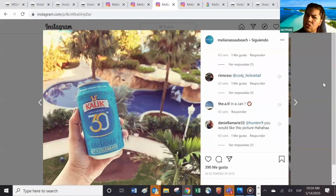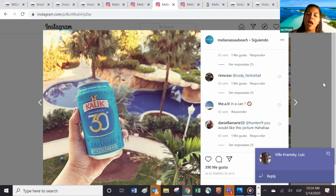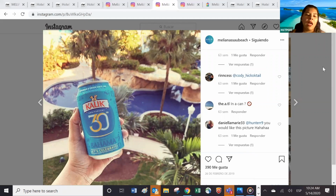Go there, just search Meliá Nassau Beach, and you're also going to find a lot of new postings in the following days. You're going to find a lot of new postings on Facebook and on Instagram, because we plan to be showing you a lot of what we're doing currently in the hotel.